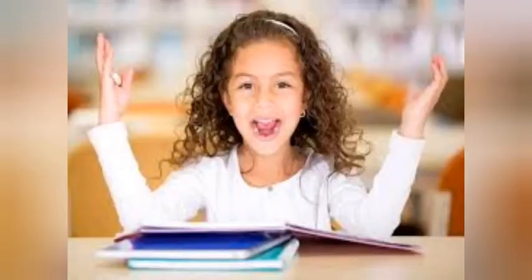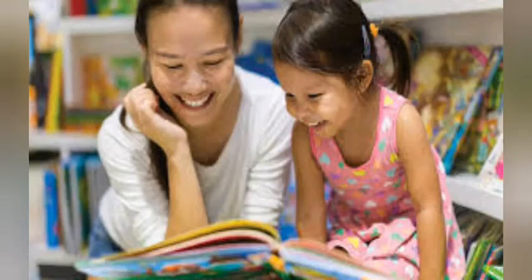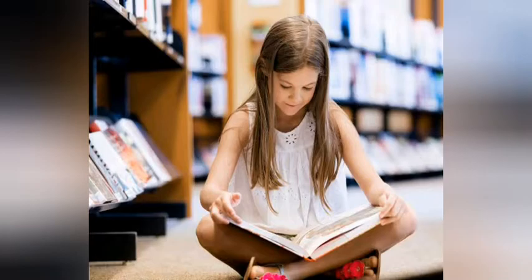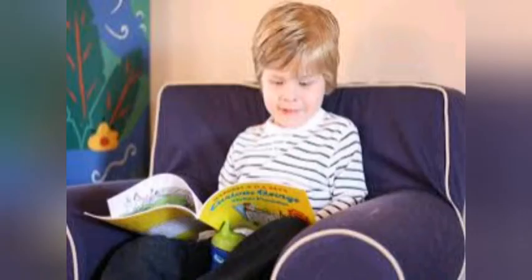7. Books they want to read. Children are often more motivated to read if they are interested in the material to begin with. Take kids to the library and let them select the books they want to start with. If the text proves too challenging, at least you have an idea of what topics they are interested in.